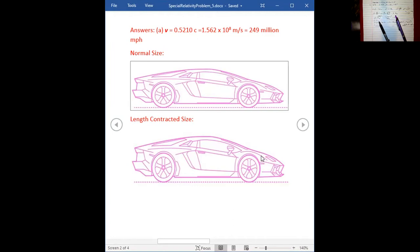Let me double check that number since I don't see it on my paper. 1 divided by 1.172. Yeah, it's 85.32%. So 85.3 is what I actually did. 85.3% in the horizontal direction, or in the width, and that actually just shrunk it. Notice it's the same height vertically because that dimension is perpendicular, but the dimension this way is shorter, and you see the tires are somewhat elliptical as opposed to circular.